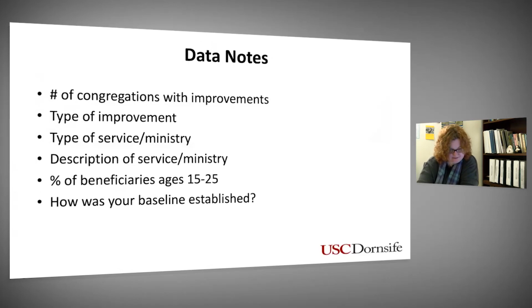Some data notes. Collecting and reporting for this indicator includes the number of congregations with improvements, the type of improvement, the type of service or ministry, the description of service or ministry, the percentage of beneficiaries aged 15 to 25, and finally, how was your baseline established?